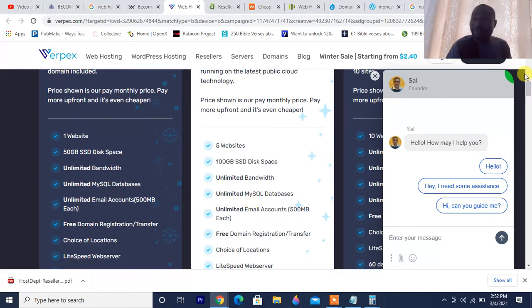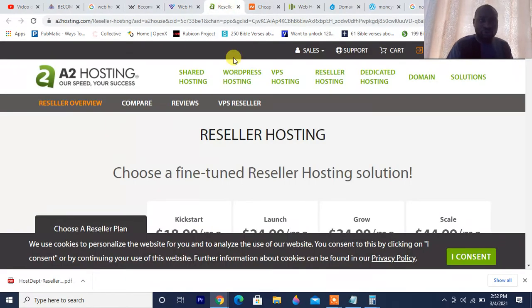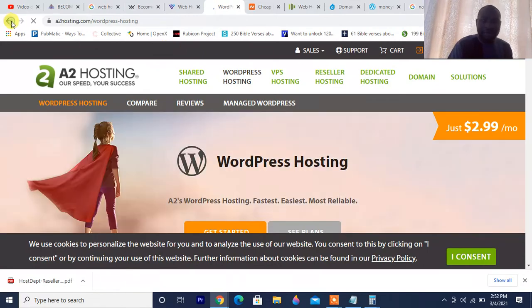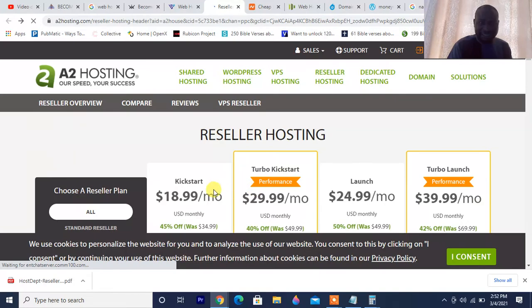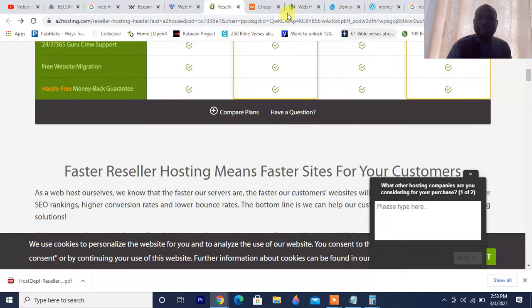And that's another business. Some people just want to create professional email. You can charge them 20K to create email for them. Look at this one, shared hosting, WordPress hosting. So you can buy a reseller arrangement from them as well. So you see their reseller hosting package. Can you see it? 18 per month, 29 per month, and you can build an unlimited number of websites.